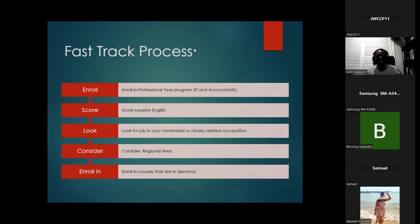So these are things you need to do. Don't waste any opportunity that comes your way. Immigration in Australia is very complex. It's very complex. Things are changing every now and then, and it's dynamic as well. So whatever opportunity you have, grab it. Enroll in courses that are in demand. And you can see from the skilled occupation list and from the recent invitations, trades related occupations are in demand. Health related occupations are in demand.